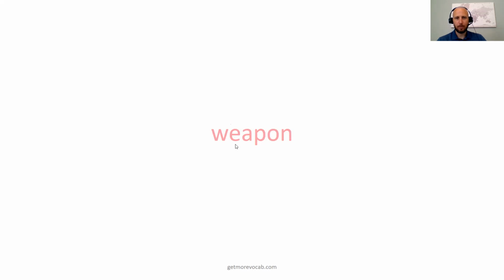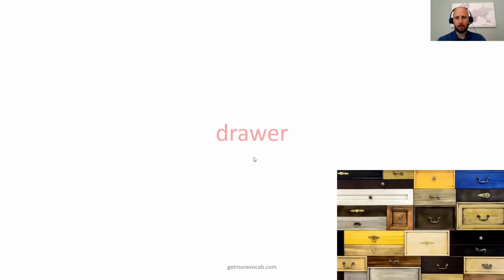Weapon, this one gets people as well. They want to say it like E, but no, it's weapon. Put down your weapon. Drawer, I'm not talking about someone who draws. We also have drawer, somebody who draws. I'm talking about these things. These are called drawers. The most common pronunciation would be drawers. So you have a drawer for your socks. Maybe you keep your pants in another drawer. Maybe your jewelry goes in a drawer. There we go.